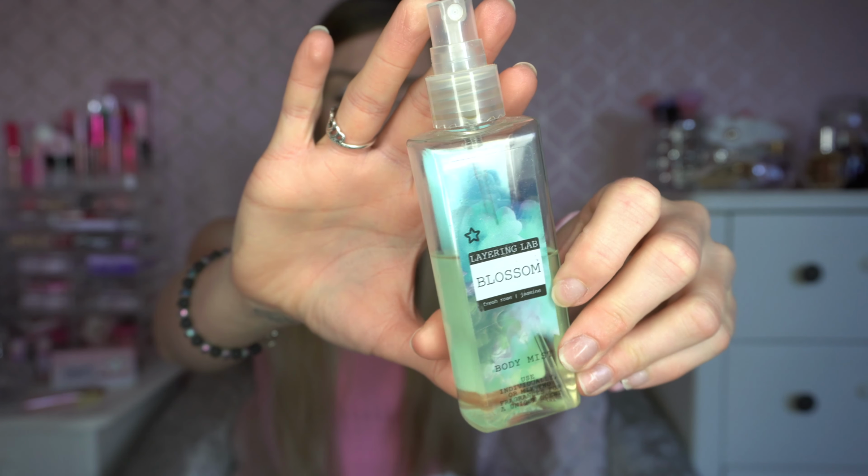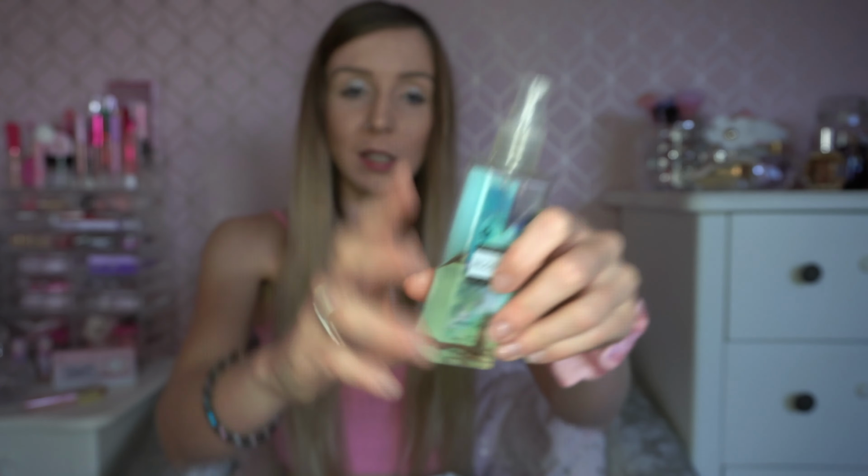Obviously, this one's really good to just throw in your bag, but it just smells amazing. And I think having nice scents in your bag, especially work bag, if you need perking up a little bit, you just have a spritz and it just cheers you up. So this one is definitely one for that, and I really enjoy it.